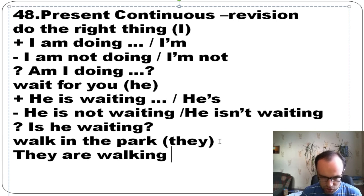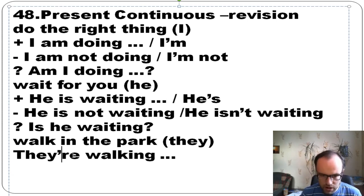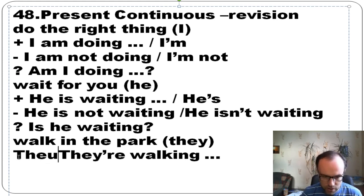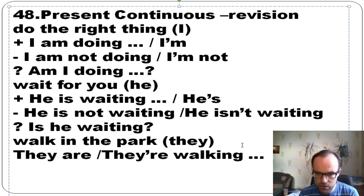Okay, so walk in the park, they are walk plus ing. They are walking in the park. Yeah, or you can say they're. Yeah, we often say they're. Okay, so they're walking, or they are walking. It's also good.